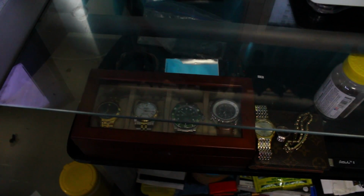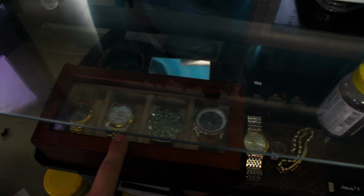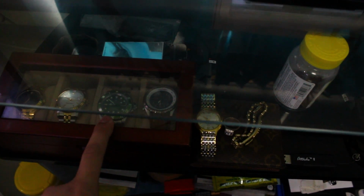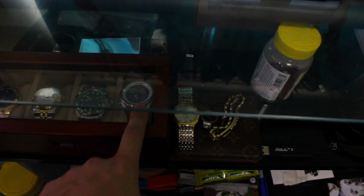I'm a huge fan of watches, as you can see there. These are my watch collection. I have 2. I've saved up for these. I spend a lot of money on watches. I have my Movado there. I have my Rolex Datejust here. I have my Rolex Submariner. This is the green face edition. And the Breitling, I forgot the model of this, the Aviator.